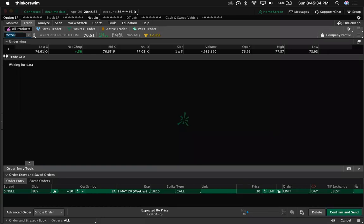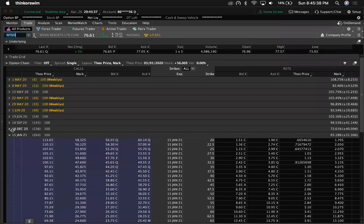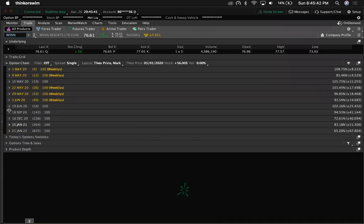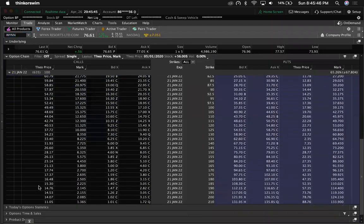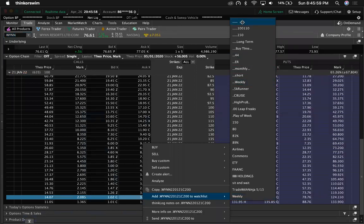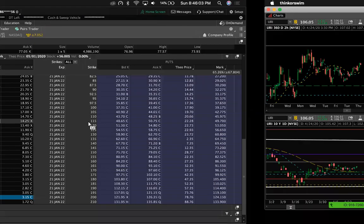I just want to check something real quick. I definitely want to see how far out. January 21st, 22s. I want to see the 22s. I'm looking at, they're not bad. January 22, 200 calls are 315. I swear, if this BA trade works out, I will put at least 50K in this trade right here. Just let that work. It's 2 years.